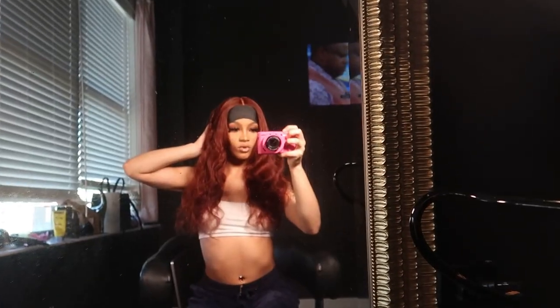This is where we're at with it. This wig is so freaking cute. I am obsessed with this color for real. Like, it is gonna hit.